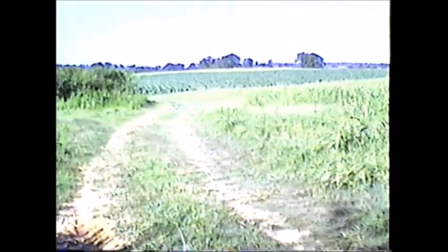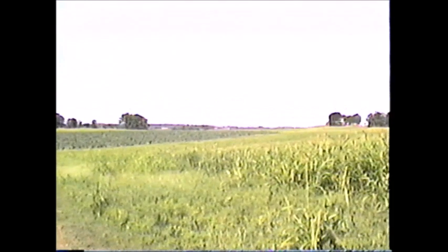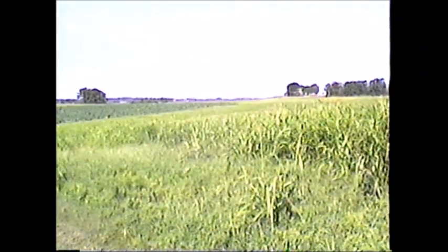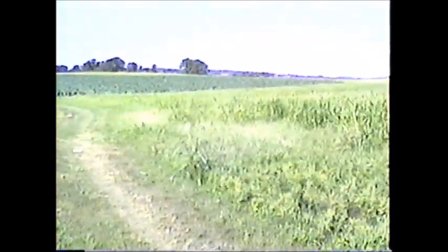We're starting cutting today. Going to cut tobacco. Bye-bye. Tobacco field, 1989, August 9th, we're starting to cut, I believe.